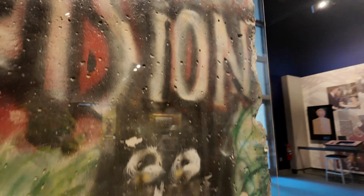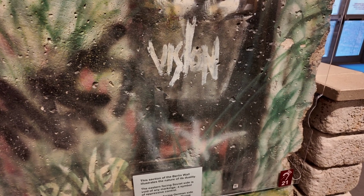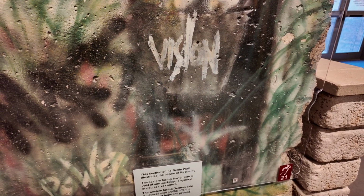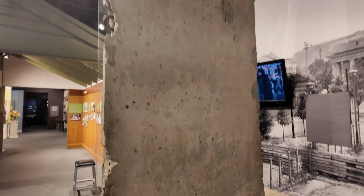It just says the duality. This section of the Berlin Wall is just the nature of its duality. The eastern-facing Soviet side is void of any markings, a symbol of oppressive control. The western-facing German side is covered with graffiti, offering messages of hope and protest. If we go around this side, there's nothing. Look at the other side. That's crazy.